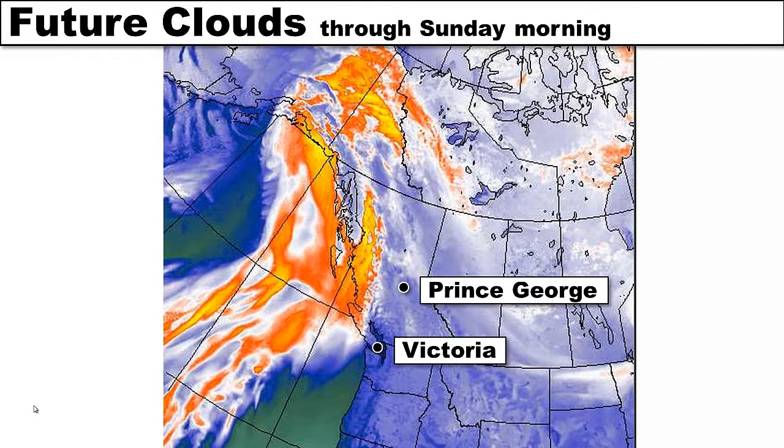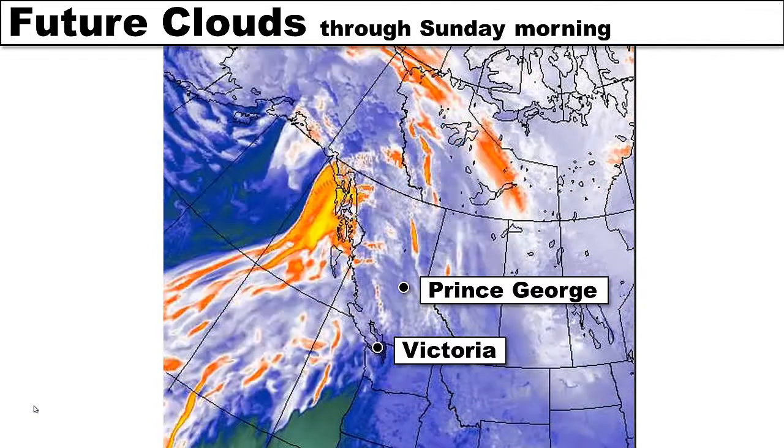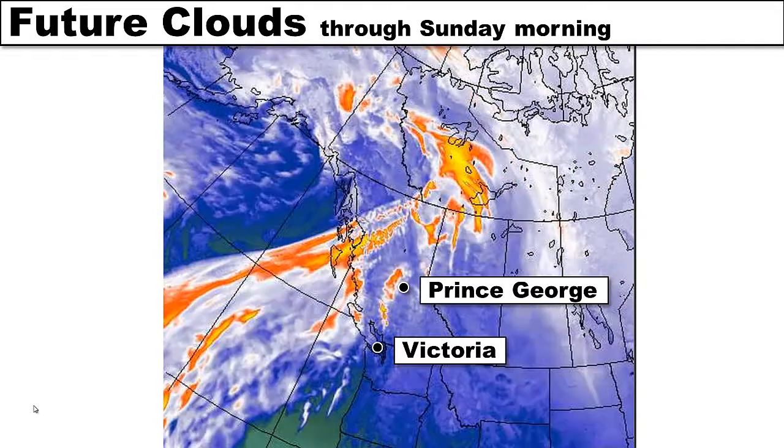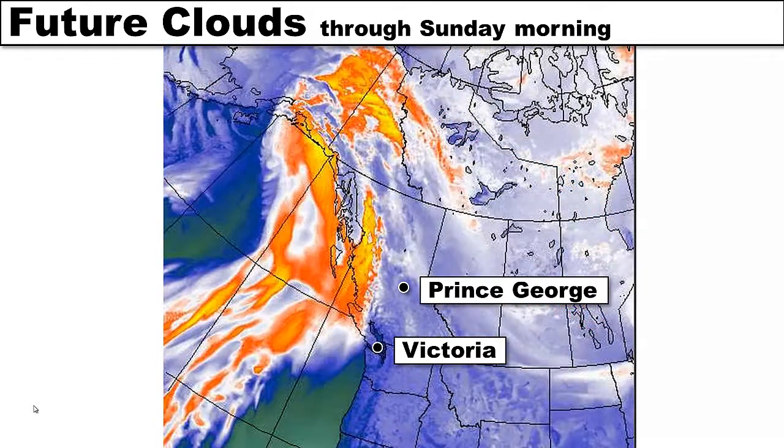Here's a look at the future clouds, or the clouds forecast every 3 hours by one of our computer models through Sunday morning. Focus on northern BC. By watching the motion of the clouds, you can see the winds aloft there shifting from southwest to northwest and skies clearing over the area. This is a good example of a front encountering a ridge of high pressure and disintegrating.